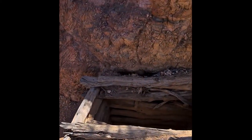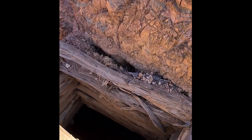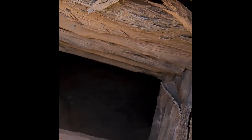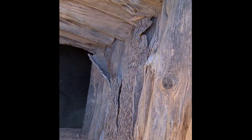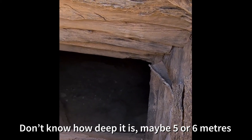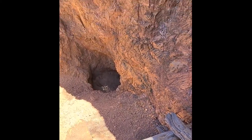So we're at Lively's gold mine, or gold find. We've got a bit of a mine shaft here, which looks pretty cool. See if I could show you what it looks like. Don't know how deep it is, maybe 5-6 meters down to there. It's kind of cool.